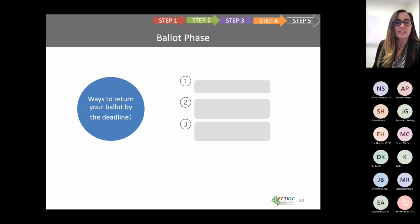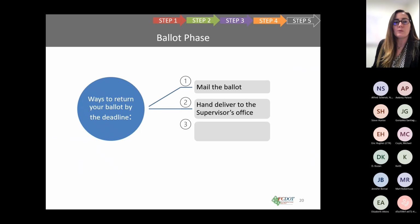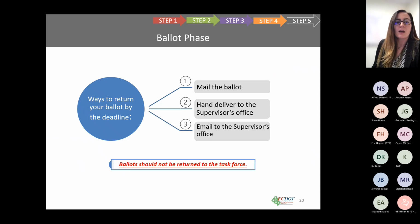It will need to be sent directly to the supervisor's office, but there are several ways you can send in your vote. One is you can mail in your ballot. Two is hand deliver to the supervisor's office, or three, email to the supervisor's office. Also note that ballots should not be returned to the task force.